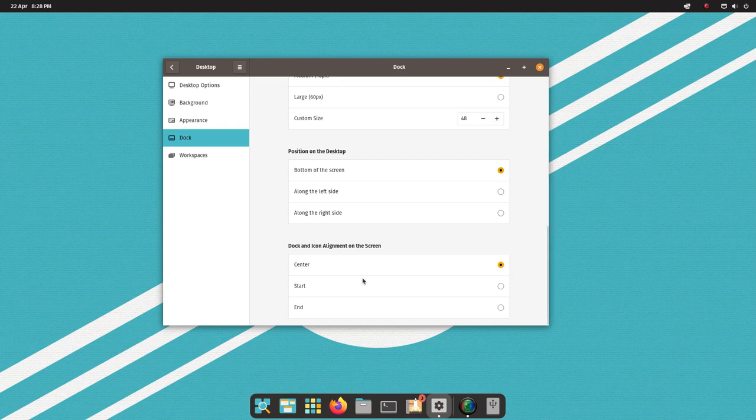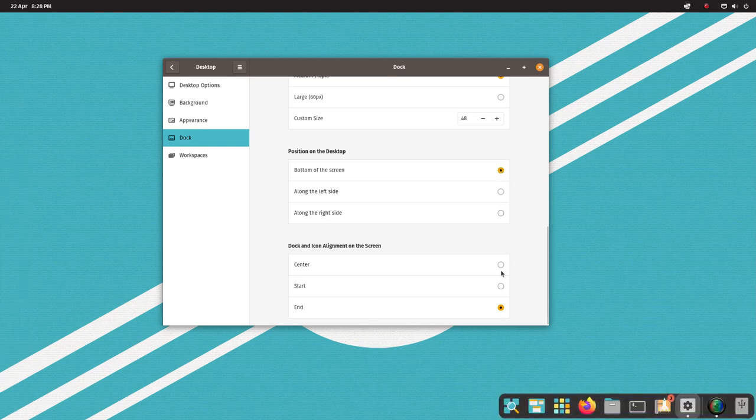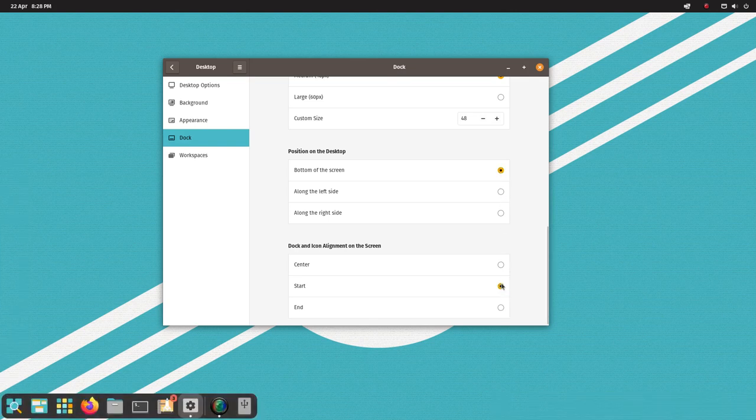And you can choose the dock alignment along the screen. So if I have it on the left-hand side, center is there, and then you've got top or bottom. Whereas if you're at the bottom of the screen, end is to the right, start is to the left, and then center is in the middle.